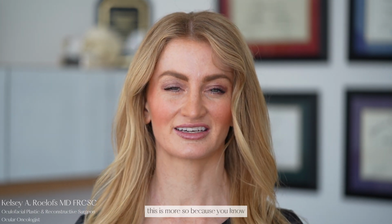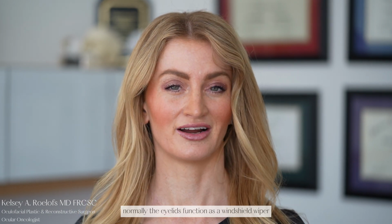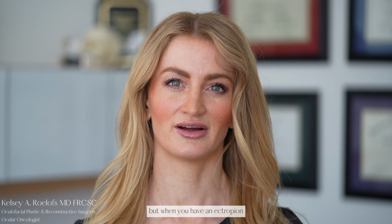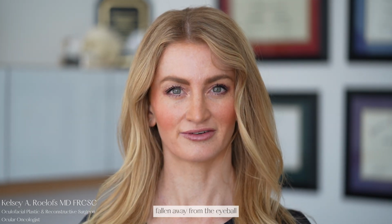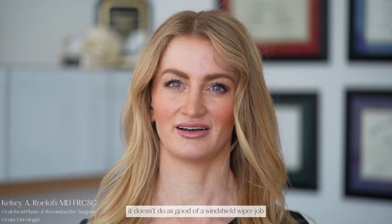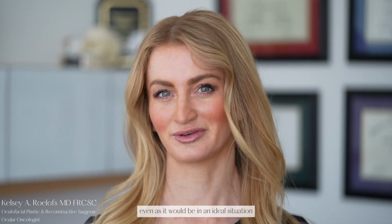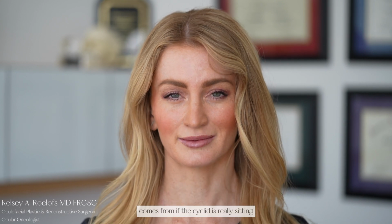This is more so because normally the eyelids function as a windshield wiper. And so when you blink, they do a really nice job of spreading the tears. But when you have an ectropion and the eyelid has kind of fallen away from the eyeball, it doesn't do as good of a windshield wiper job. And so the wetting of the surface of the eye is not as even as it would be in an ideal situation. And so this is where a little bit of that irritation comes from.